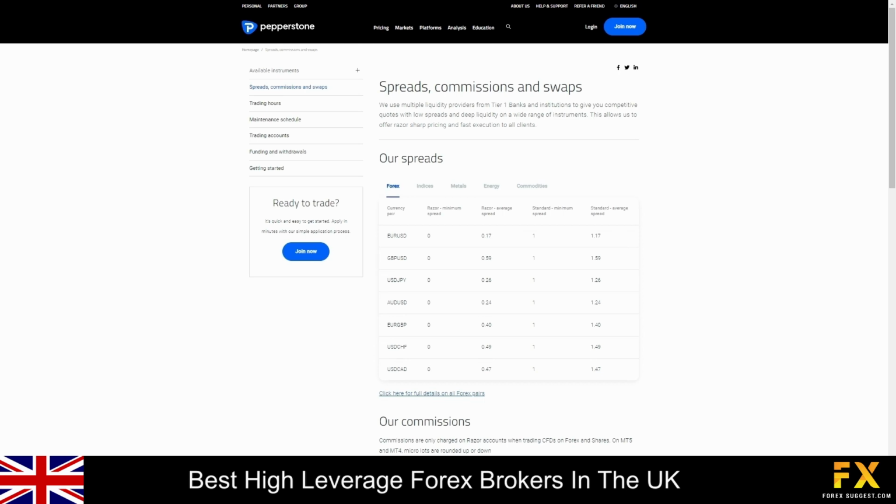Pepperstone uses a no-dealing desk broker that also offers premium benefits for professional traders. Pro clients have access to higher leverage, referral rewards, and dedicated account managers. Pepperstone provides the Razor account, which offers spreads starting at 0 pips and is recommended for scalpers and algorithmic traders. The Standard account is a beginner-friendly account with spreads starting from 0.6 pips.